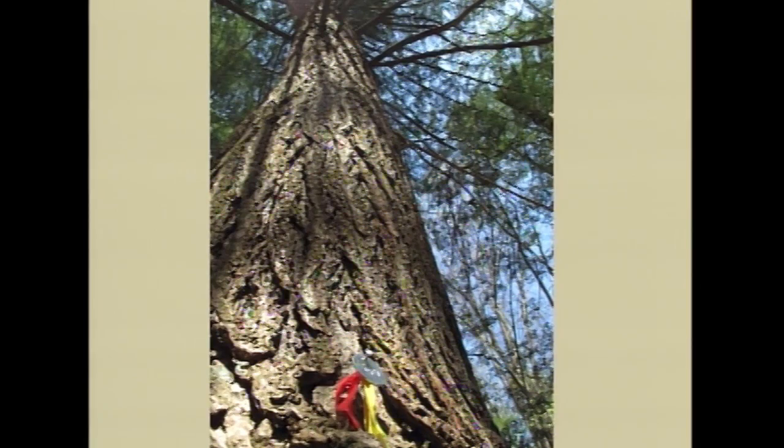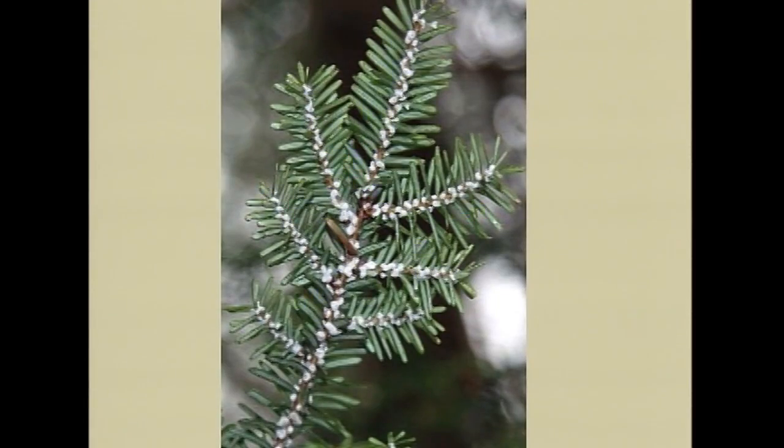This big old hemlock tree here, it's been marked for treatment. It's in Robert Treman State Park, and it is dying from this insect called the hemlock woolly adelgid. It's an aphid-like insect, and it's doing a lot of damage. And I'm not going to try to tell you all about it because the film I've got to show you does a much better job. So let's just go right to that.